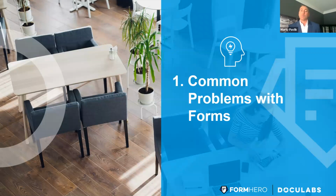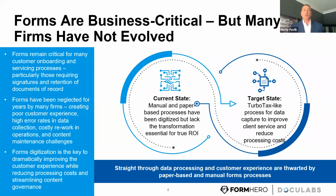So in this section, we'll cover some of the common problems with forms. Forms today are still a very underappreciated area of many businesses. What you would find is that a lot of the first steps of a customer's experience are pretty digitalized. But once you move beyond that first step and get to processes like opening an account, money movement, things of that nature, you'll find that a lot of corporations are still lagging in their forms digitization, even though forms digitization has a dramatic improvement on customer experience, operation cost, and overall streamlining content governance.